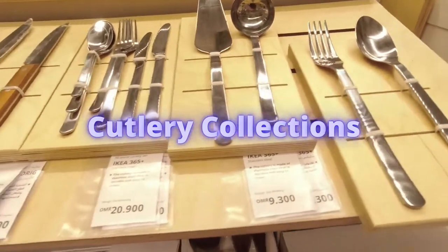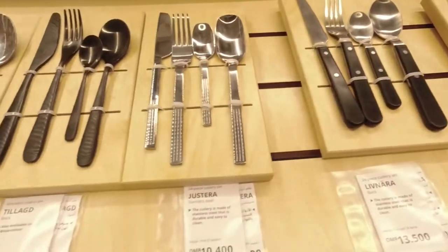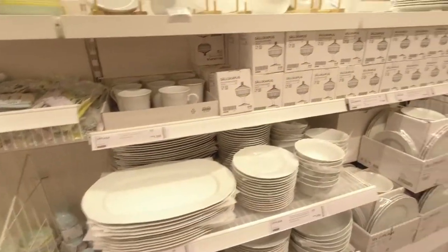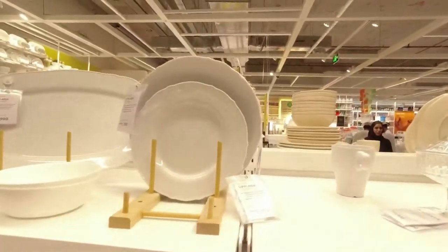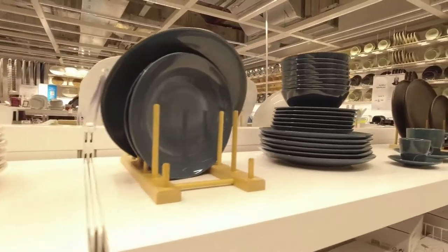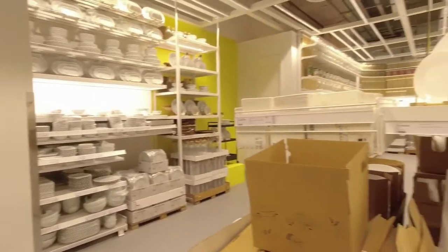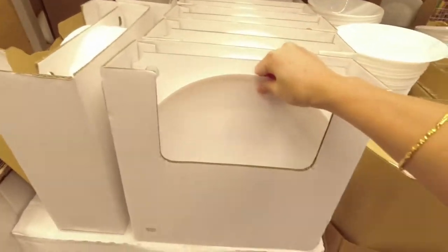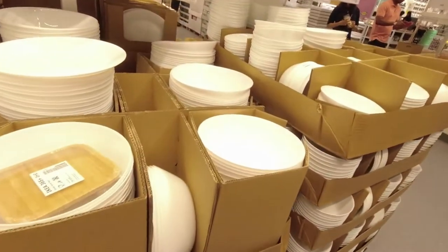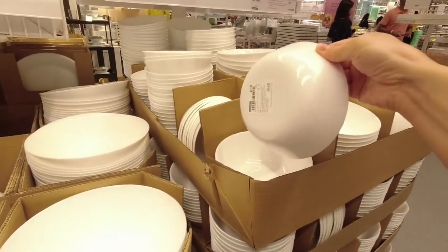So these are the cutlery. So these are the plate collection. Nice. It looks very nice. That's 900 baisa. Looks nice. Even better. Another version.